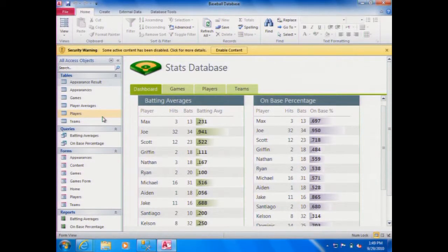Okay, so here in the demo, I have a baseball stats database, and notice that I'm using all local tables here.